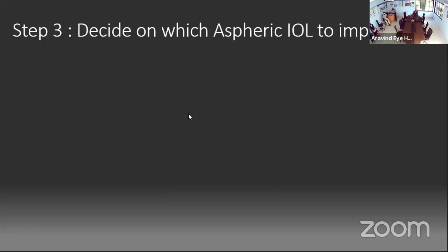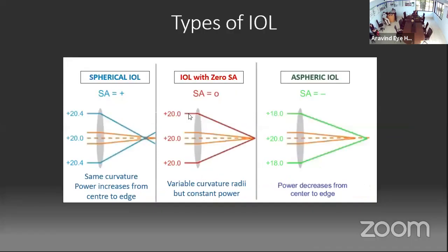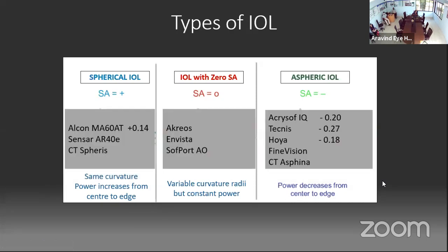And step three, you have to decide which aspheric IOL to implant. What are the types of IOL available in the market? We have a spherical IOL with a positive spherical aberration, which we have already seen. The peripheral rays come into focus even before the central rays. It has the same curvature and the power increases from the center to the edges. Whereas an IOL with zero spherical aberration has variable curvature radii but a constant power, resulting in an exact point focus with no spherical aberration. In an aspheric IOL with a negative spherical aberration, the power decreases from the center to the edge, resulting in a negative spherical aberration.